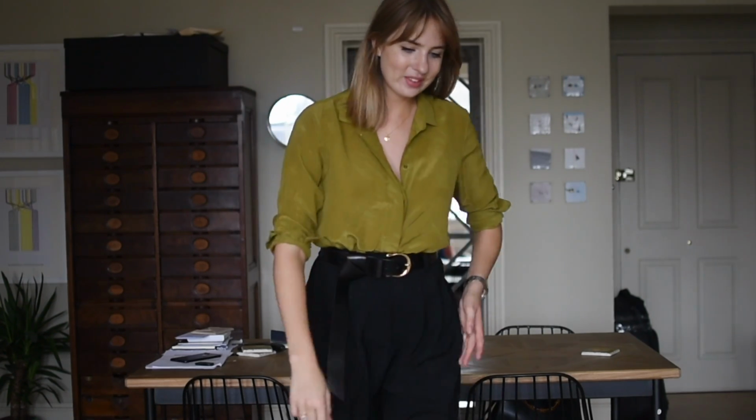So outfit number 4, on to the last one now. For this outfit, I'm interested to hear what you guys think, because this to me is definitely erring more on the side of casual than smart, because this is the kind of combination that I would wear on a day-to-day basis.